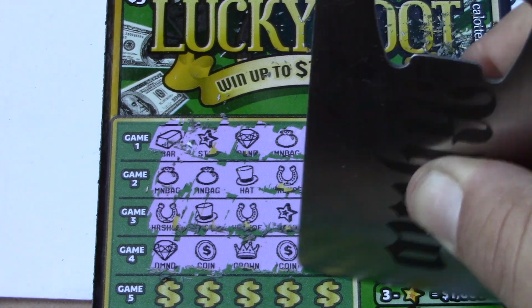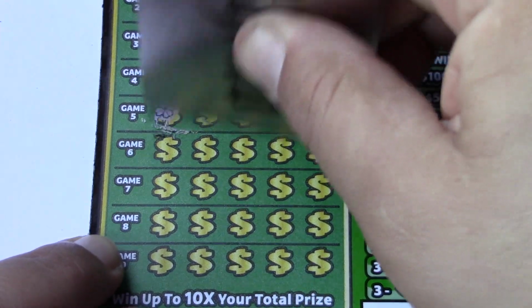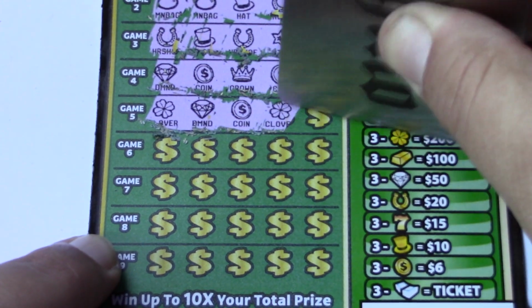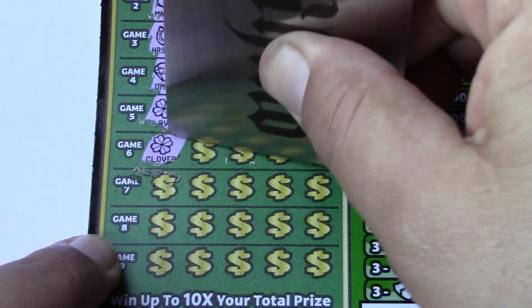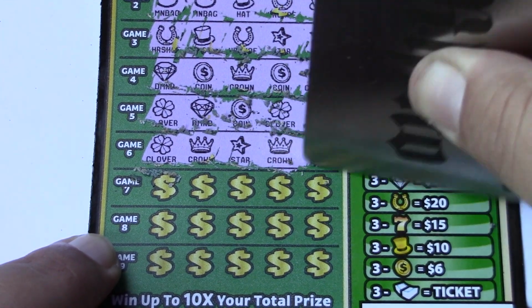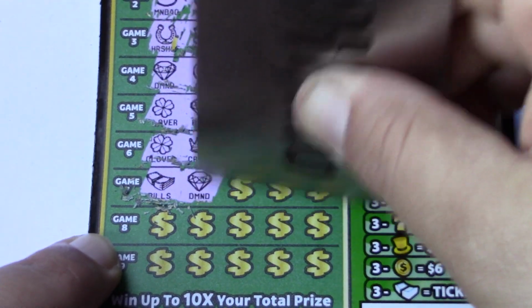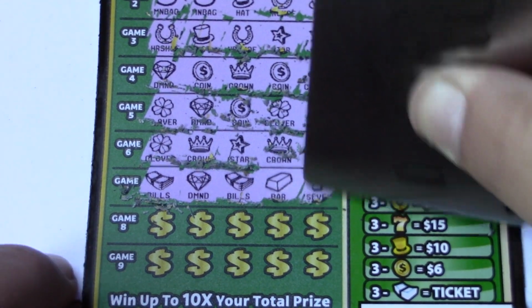Next row, we have a diamond, a coin, a crown, a coin, and a clover. This moves down a little bit. We have a clover, a diamond, a coin, a clover, and a coin. We have a clover, a crown, a star, a crown, and a star. We have a money bag, or bills, I'm sorry. Diamonds, bills, bar, and a seven.